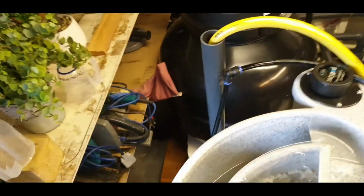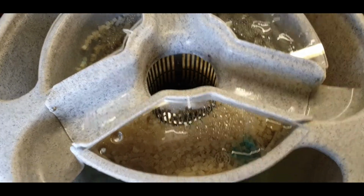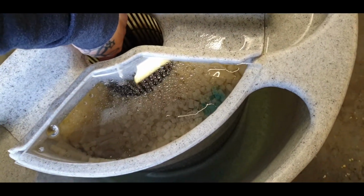So that's my running height, running at the full 10,000 litres per hour. It's just below this centre line here on the grill.